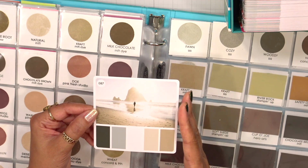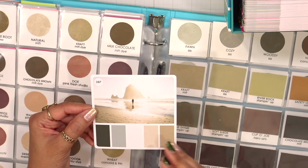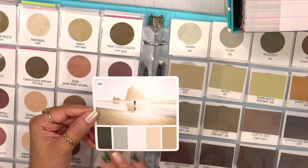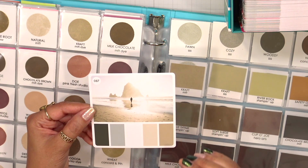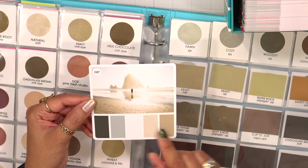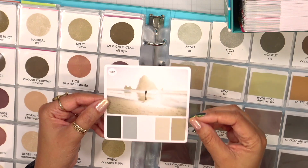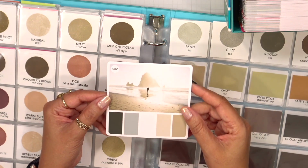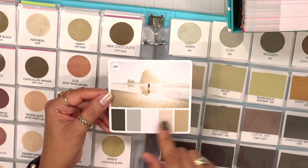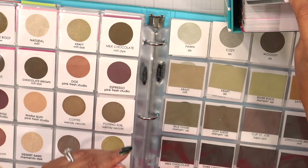When you're grabbing your color palette, just think about, okay, what would I want to use this color palette with? I actually think this color palette would be so gorgeous for masculine cards. And I also love this color palette for sympathy cards, which are really, really hard for me to do at times. I find I really struggle with sympathy cards, but this would be a very nice calming palette. So let's go ahead and put that one back.